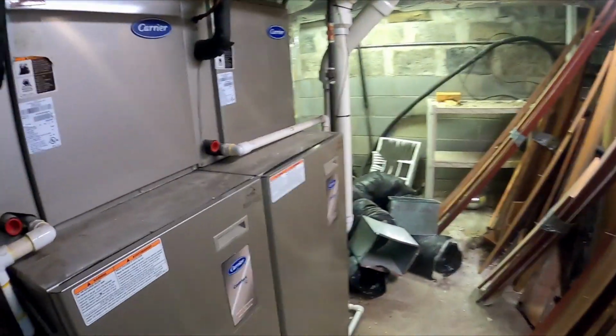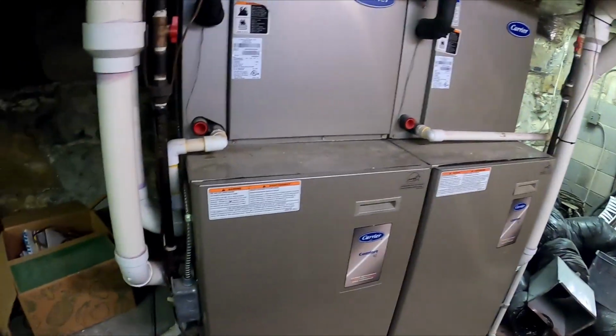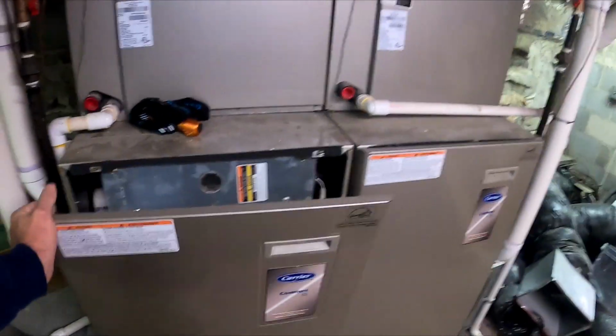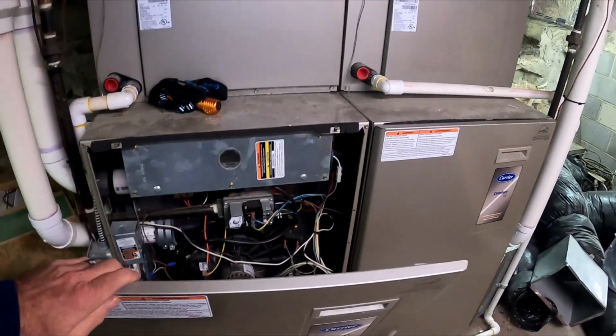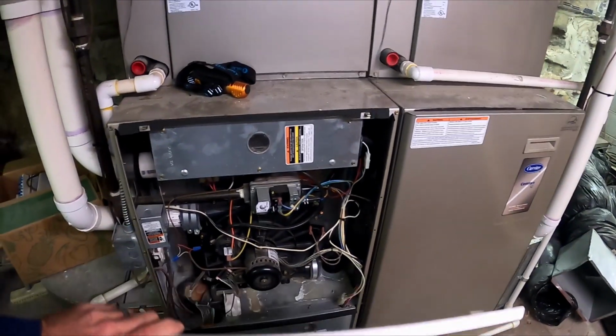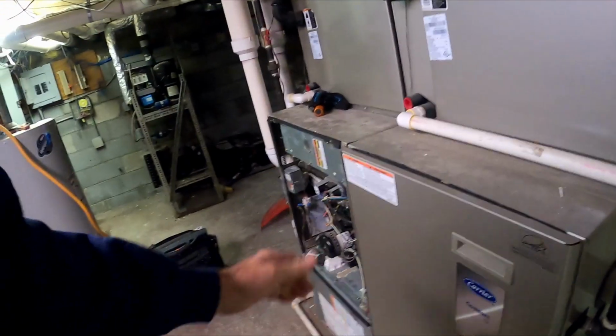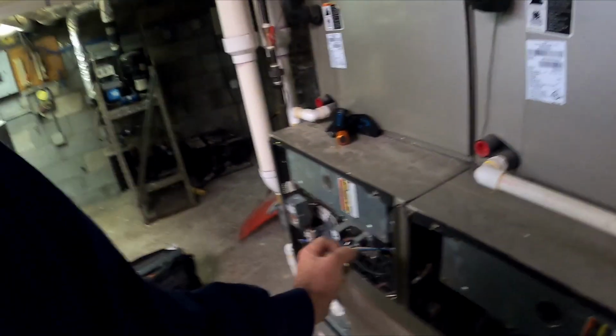Well, we are back on our twin carriers, and the light is just, the fan is just blowing. Oh boy. Fan is just blowing.